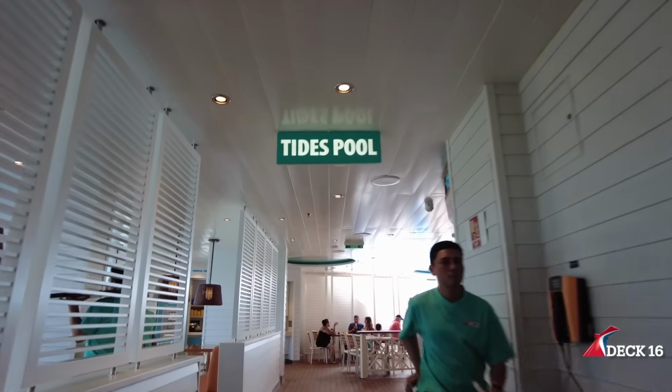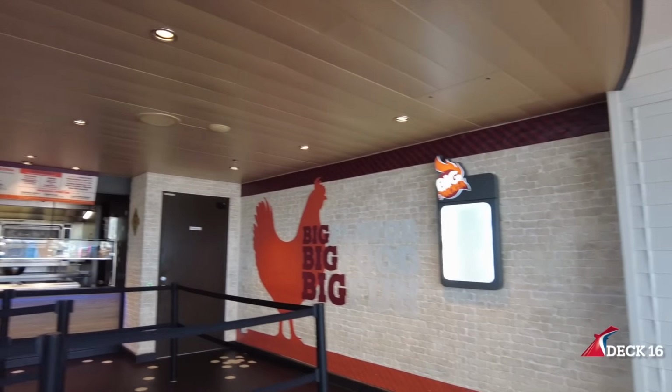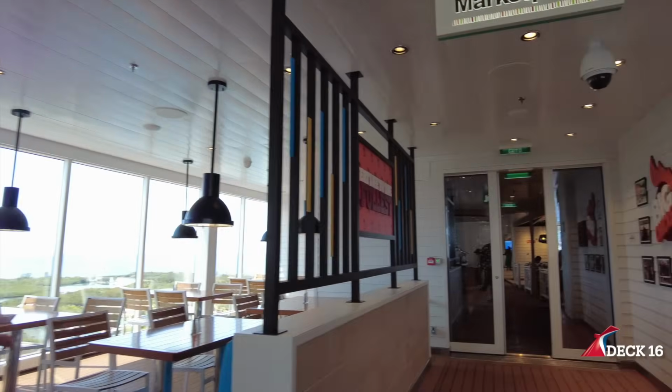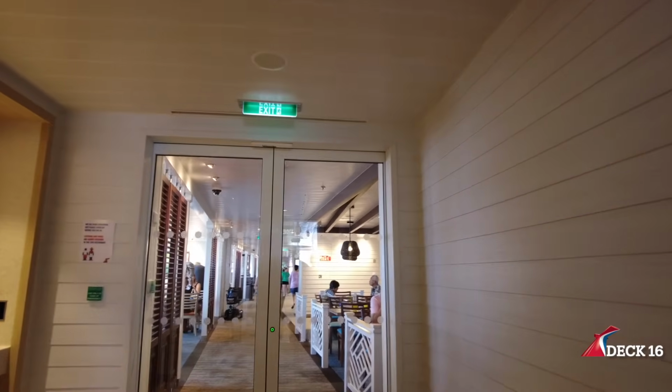Tide's pool can be found in the back of the ship on most of the ships in Carnival's fleet. Shaq's Big Chicken has been getting rave reviews since its debut on the Mardi Gras. With Southern-style mouth-watering chicken sandwiches, Shaq's Big Chicken has become one of my favorites on the new XL-class ships.